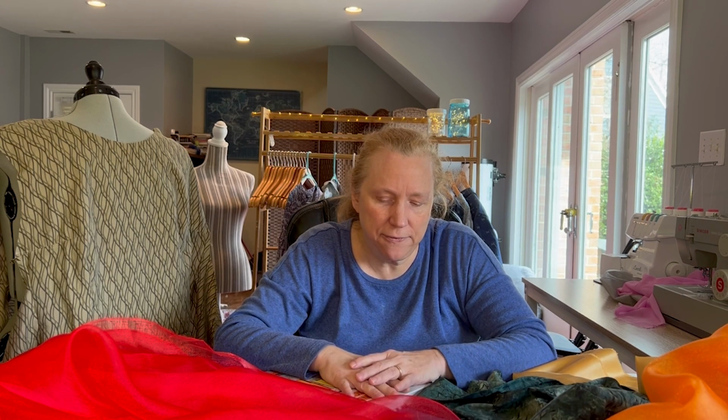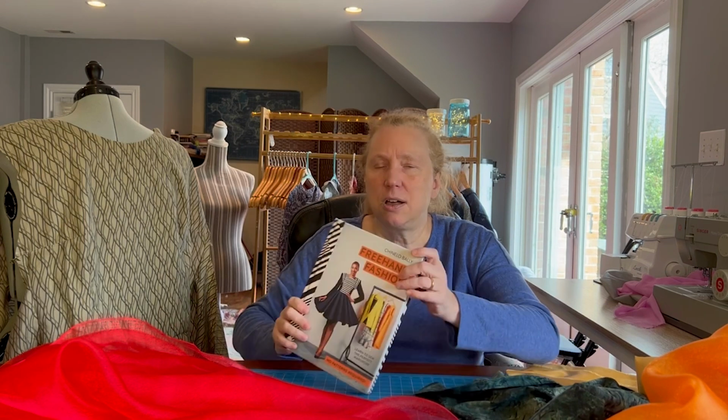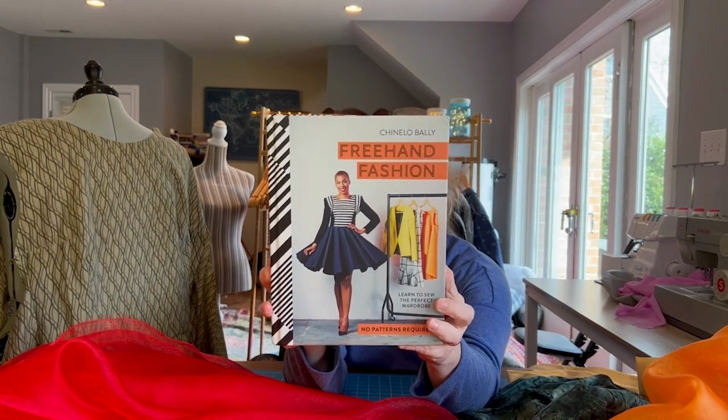And what I found is I did some research on the channels first and got some names together and then started watching their videos. And they do freehand tailoring. So the idea is similar to having your basic bodice block and then altering it from there. I'll do a really poor job of explaining what they do and their technique. So I bought this book. It's called Freehand Fashion.